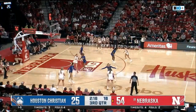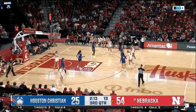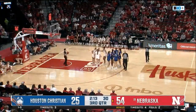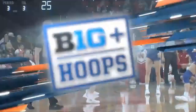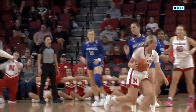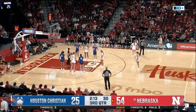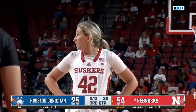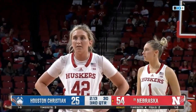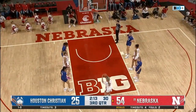Kroll drives inside, takes it back out. In the left corner, and she draws the foul from Vujakovic. And that, for Vujakovic, is her first. Nebraska now in the bonus. 2 minutes left. There's a veteran foul there by Kroll. Put her head down, kept dribbling. Kind of forced Vujakovic to foul her. I mean, she had to keep up with that aggression, or she was going to get blown right by. Kroll is a 74% free throw shooter.